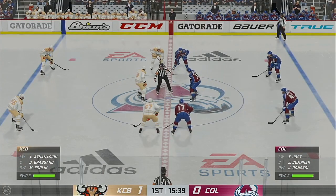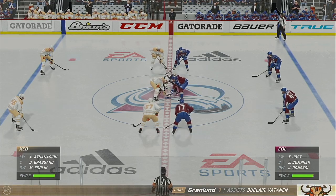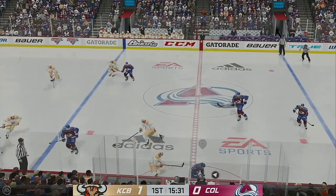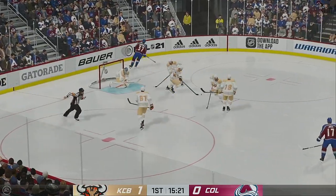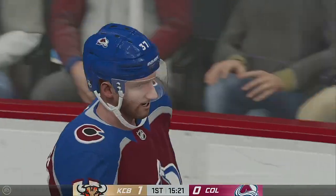Ray, you were preaching quick start here before this one. Well, everybody wants to do it, but the way you do it is by getting shift after shift, everybody at the highest rate possible. This early goal will help. Quick pass to Comfort. Here he is, from the point. Hammers a shot! Made the save on the play. Time of the goal, 4 minutes, 21 seconds.